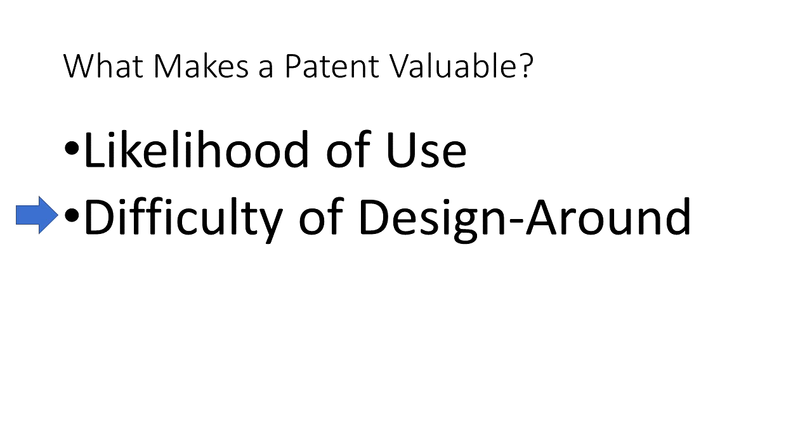Now on to the second aspect of valuable patents, which is difficulty of design around. If the patent is too specific, then people may be able to basically accomplish the same goal that the patent is doing without actually doing what is in the patent claims. That is considered easy design around.